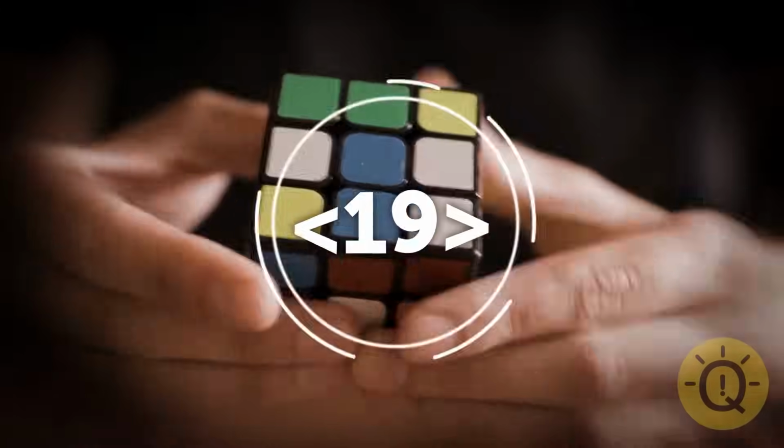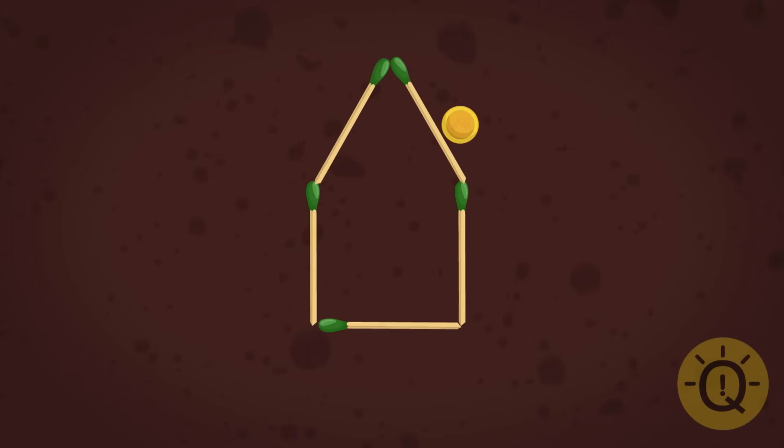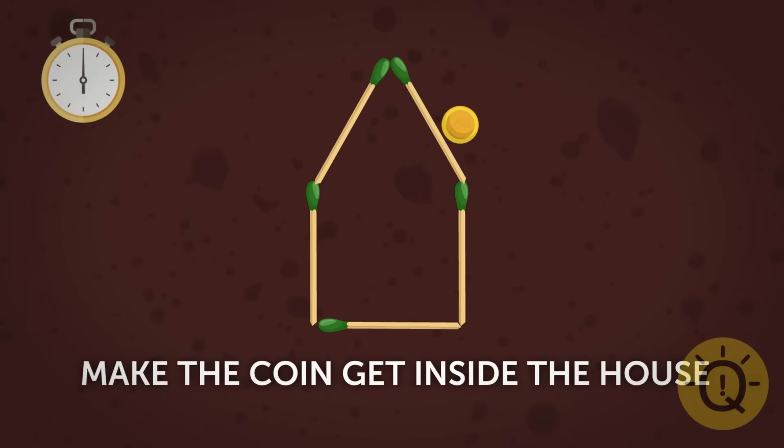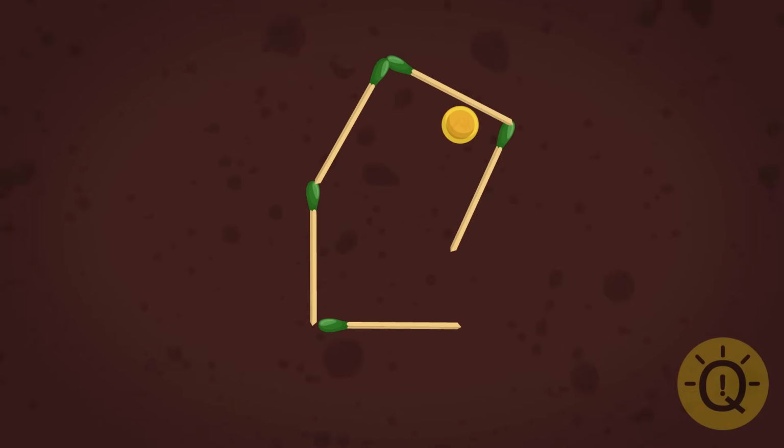And now please welcome our next riddle. You're going to need 5 matchsticks and 1 coin to show it to your friends. The task is simple. Make the coin get inside the house, but you can only move 3 sticks, and you can't touch the coin. Let's begin. Ready to see the solution? Step 1. Move the bottom stick in an upward direction like this. Step 2. Move one of the walls like this. And step 3. Move the bottom stick in an upward direction as shown. And there you have it. Great job!